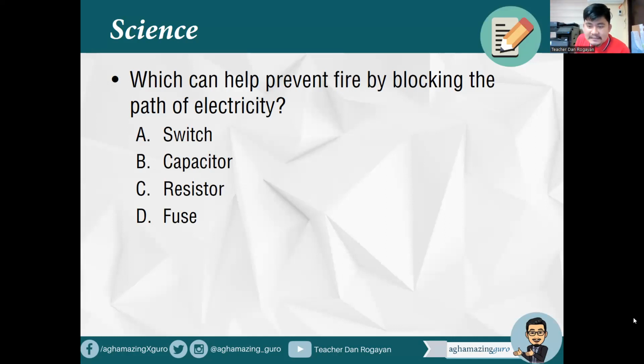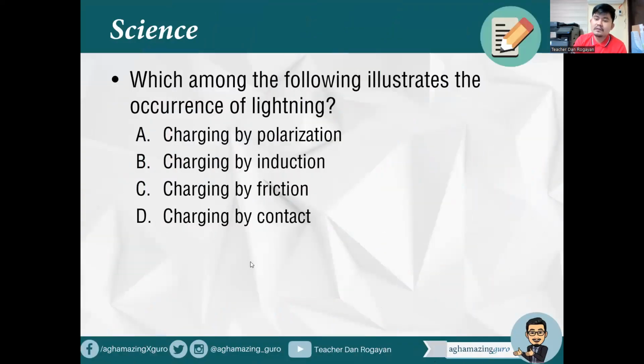Okay, I can see B, C, D. So actually, yes, it should be your fuse. A fuse can help prevent fire by blocking the path of electricity. So remember that, it's actually the fuse which is responsible.